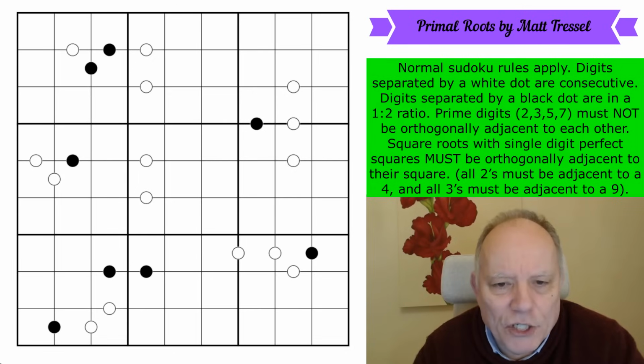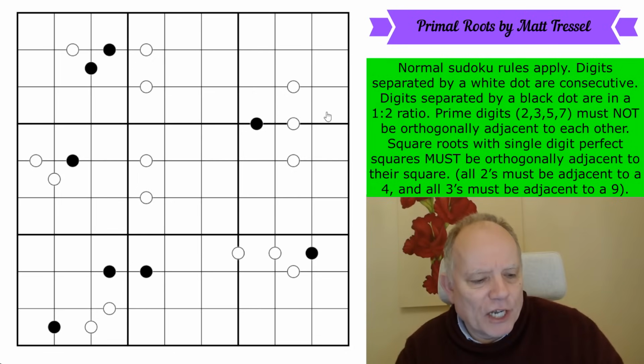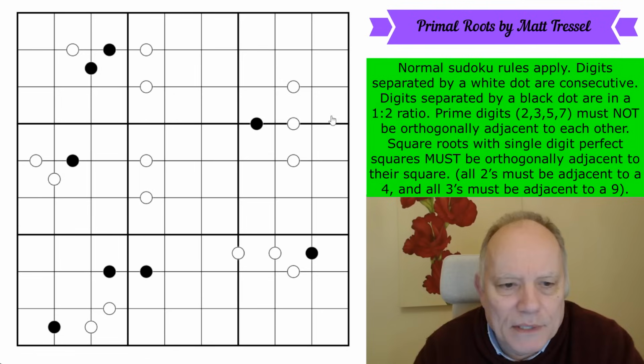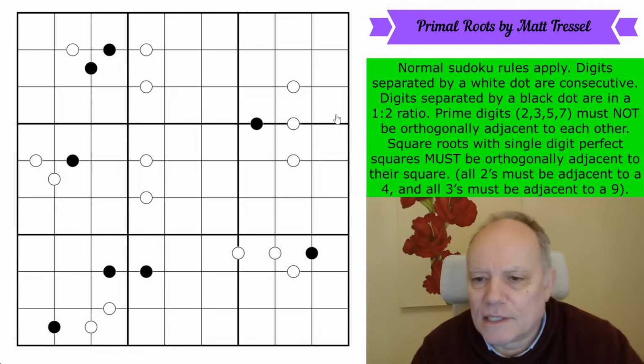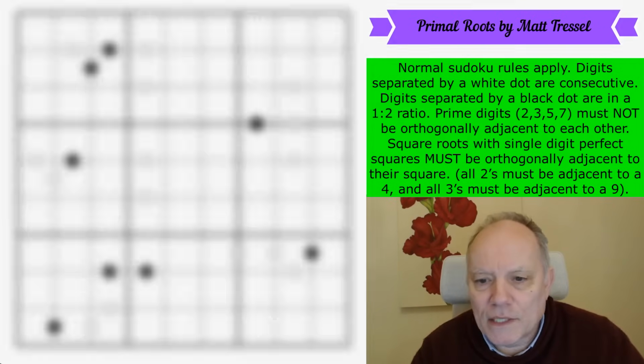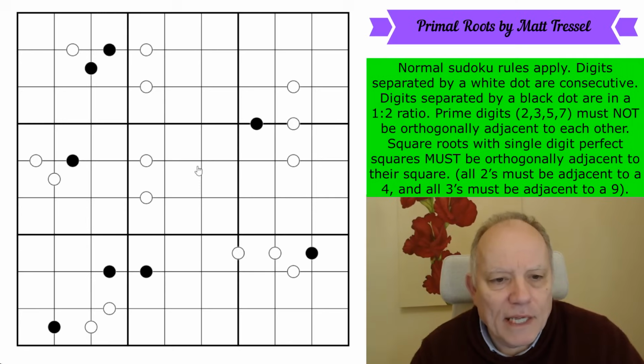And anyway, in this case, every 2 must be adjacent to a 4 in the grid, and every 3 must be adjacent to a 9. So this is quite an odd grouping of rules. I use odd not in any mathematical sense, but in a peculiar sense. Anyway, give it a try on the link under the video. I'm going to start now and reset my clock and say, let's get cracking.